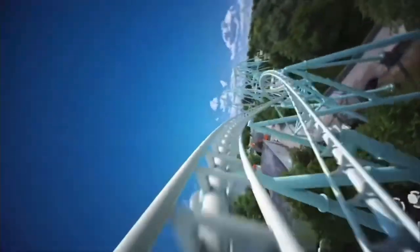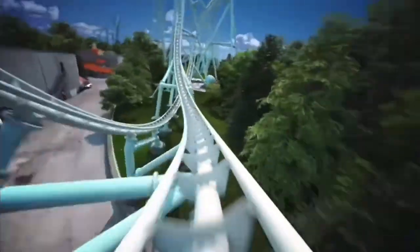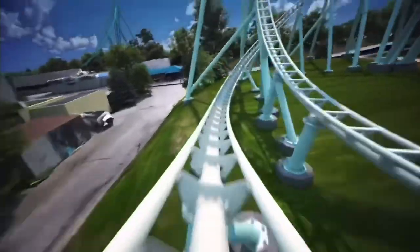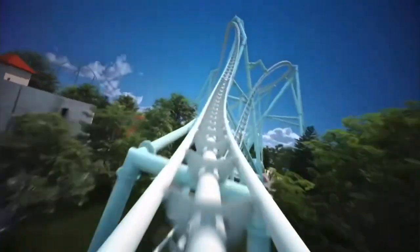Then you're going to go into this little overbank turn. I don't expect a ton from this, maybe some lateral Gs, but in terms of other G-forces like positives, I don't really see it happening. Then you're going to whip out of that turn into a stall, which you're going to go right over the front entrance, I believe it is. Not the front entrance, but kind of the front entry plaza, which leads me to my next thing that I will say after the POV.